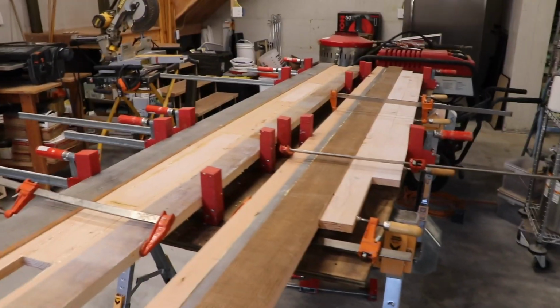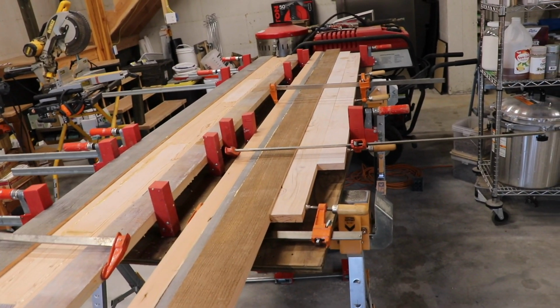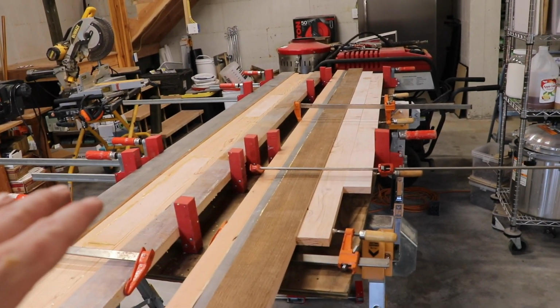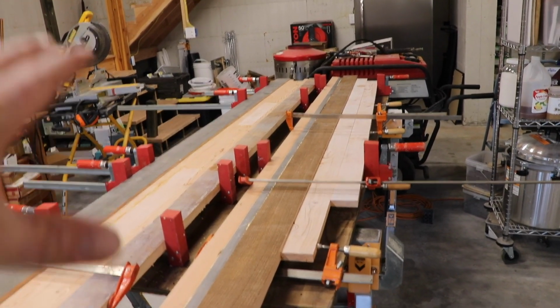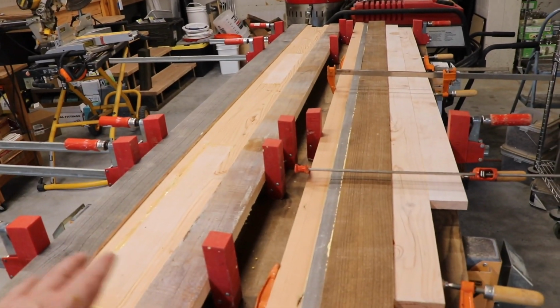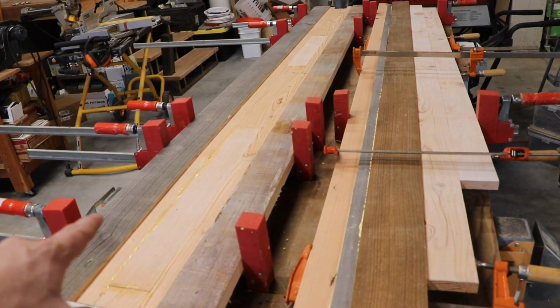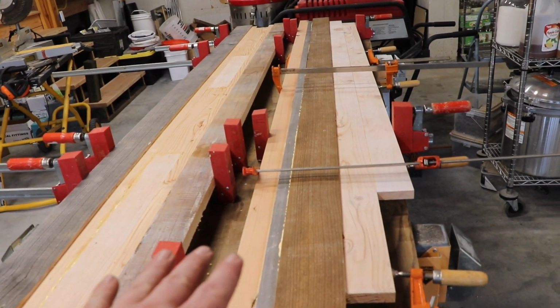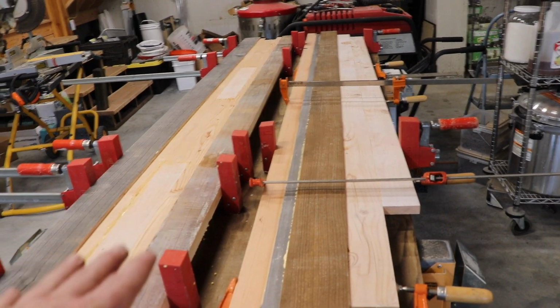Alright, so at least it's all glued up. Not sure if that's a good thing yet or not. We'll find out when we send it through the planer. So the next step, once this is all glued up and kind of set, we can run this through the planer, get the thicknesses straightened out, because it's narrow enough, it'll still go through the planer. That all done, we can then glue the two pieces together, and then we'll have the end wall.